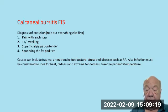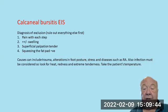Causes of this can be traumatic, straight down onto it, where you're running the biggest risk of underlying pathology, obviously. But microtrauma as well, with alterations of foot posture, cumulative stress from different shoes, different substrates, diseases such as rheumatoid arthritis, and infections must be considered always, simply because the heel is the first bit of your body that touches the ground when you're walking. So if there is a penetrating injury there, then it's going to be a prime candidate for infection. So look for redness, look for extreme tenderness, take the patient's temperature, and if any of this is coming up iffy, get it to the physician.